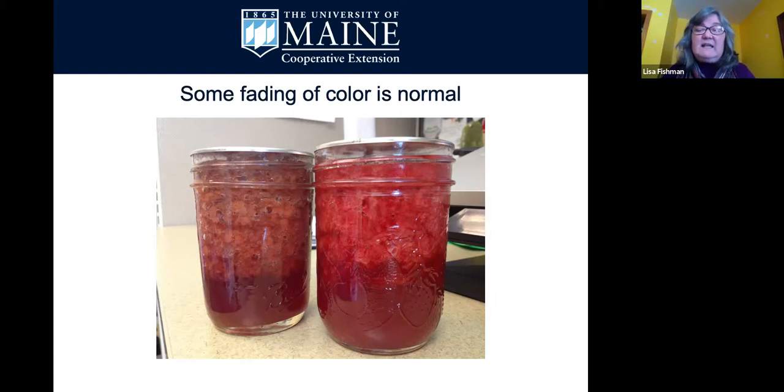We'll provide a link in our resource section to the USDA recommendations on identifying and handling spoiled canned goods. This information comes directly from the USDA Complete Guide to Home Canning. We, as Extension staff, are here to answer any specific questions about what you may be seeing in your home canned foods, so please don't ever hesitate to get in touch with any of us with any questions you may have.